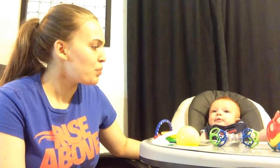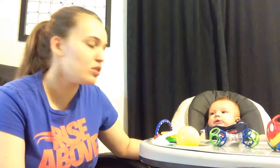We are having some problems with cloth diapers. We've started to have to double stuff them. We're using the Bum Genius 4.0s, and we're using the microfiber inserts, and we've had to start double stuffing them because he is a heavy wetter, and he will just pee right through his diaper, right onto his outfit.